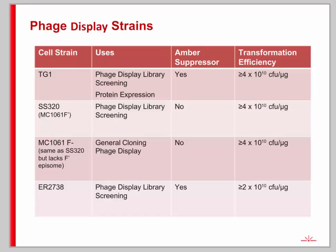So here are the characteristics of the 4 phage display strains, and the 2 most important to pay attention to are the presence of the F' element and amber suppression. So F' is required for entry of M13 phage, and so all of these strains but one carry an F' element, enabling phage infection. And this one strain, MC1061 F-, is the same as SS320, but without the F' element. So this strain can't be used for phage display, but it can be used for the generation of phage display libraries in the absence of interference by that F' episome.